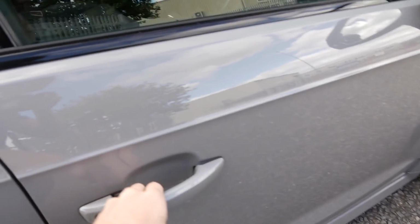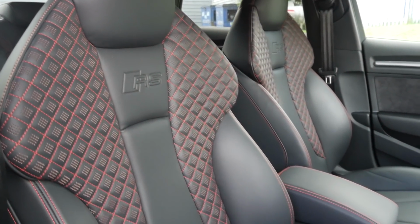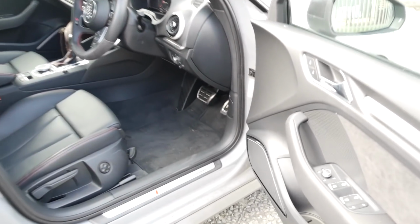Absolutely nuts. Anyway, let's have a little look in the interior, because like you said, it's got the awesome seats with the red stitch. Have a look at that. That looks so good on this camera screen. And this car is absolutely mint as well. Bang & Olufsen speaker system as well.